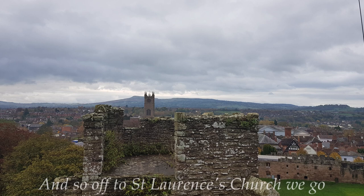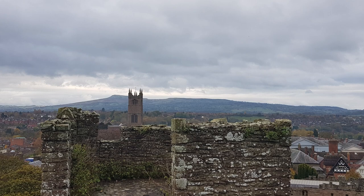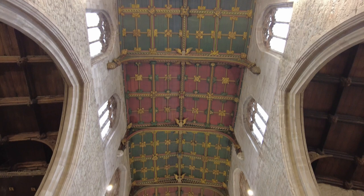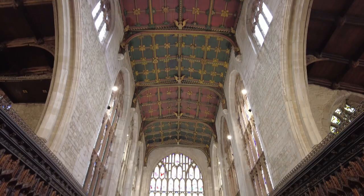Standing today in Ludlow is the church dedicated to St Laurence. The building has its origins in the reconstruction of 1199 AD. By the 15th century, somewhere between 1433 to 1471, rebuilding took place on a massive scale. It was at this time that the magnificent tower was also constructed.